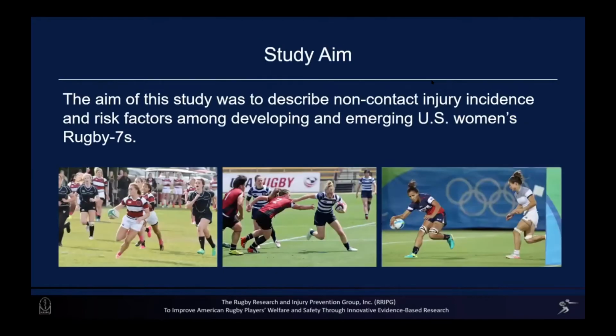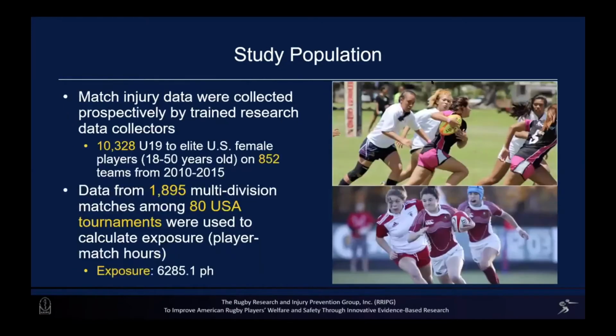So to further understand the discrepancy between contact and non-contact injuries in women's rugby sevens, and to understand overall injury epidemiology in women's sevens, the aim of the study was to describe non-contact injury incidence and risk factors among developing and emerging US women's rugby sevens.